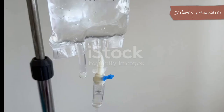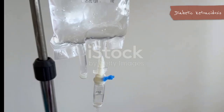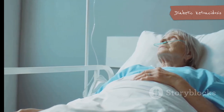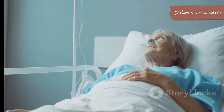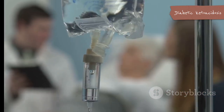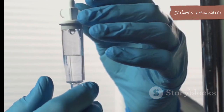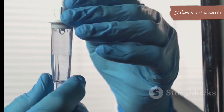Section 6. The importance of fluids. Fluid replacement is a cornerstone of DKA treatment. When your body doesn't have enough insulin, high blood sugar levels draw fluid from your tissues, leading to dehydration. Intravenous fluids are the most effective way to rehydrate quickly. The type and amount of fluids will depend on your individual needs and the severity of your dehydration.